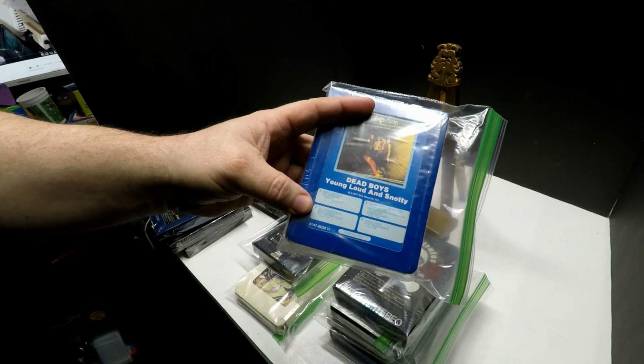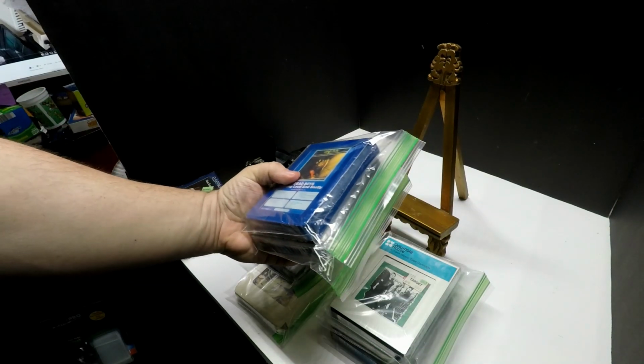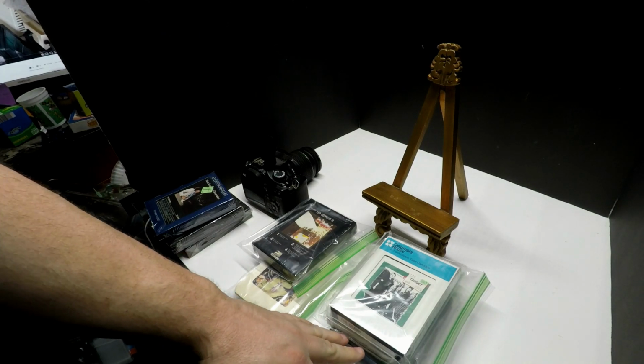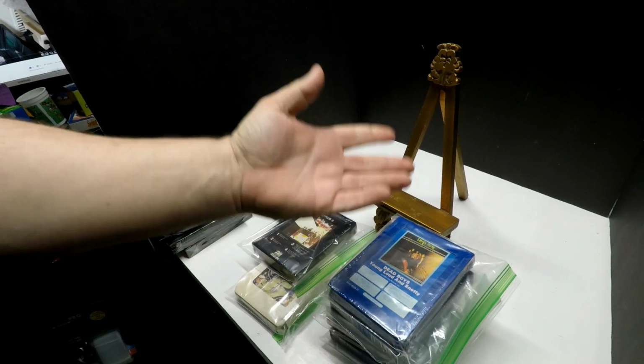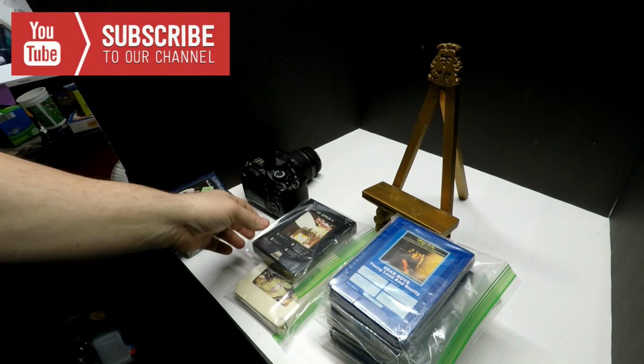So what is that? Possibly high, top of the mark. We're looking at 3, 4, 5. We're looking at about $500 just in those, top of the mark. I know, pie in the sky.